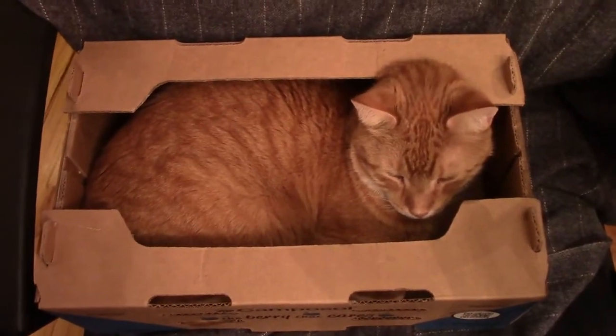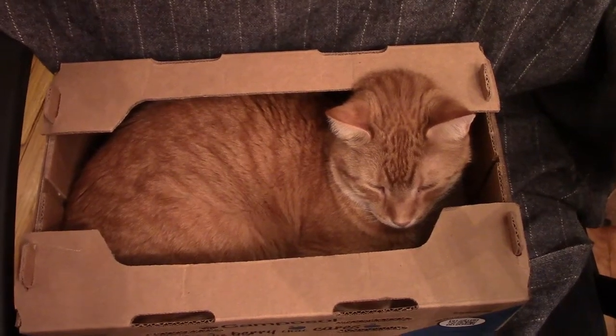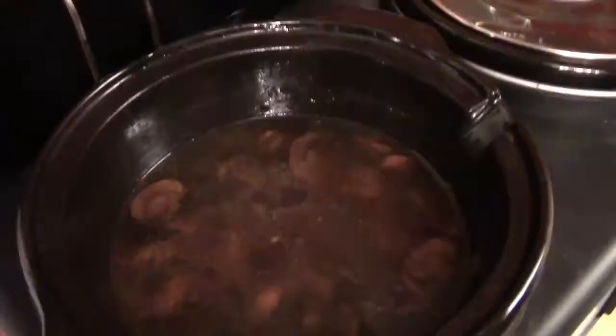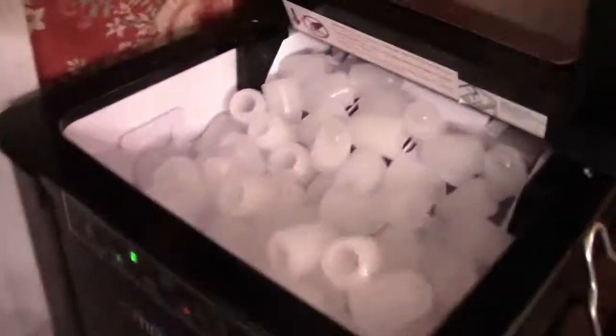So now you're all boxed up, ready to go to a family in need for Thanksgiving. That's pretty good. Good thing you're all done cooking. Yeah, so the shrooms were good. Definitely works on some of those, for sure. Plenty of ice over here.